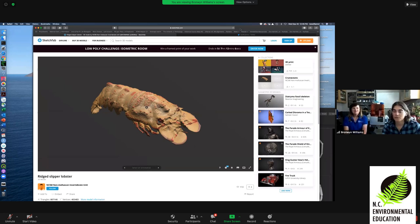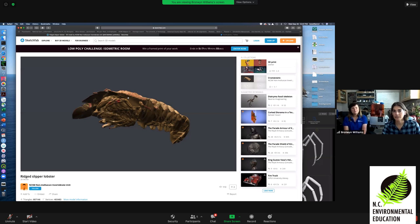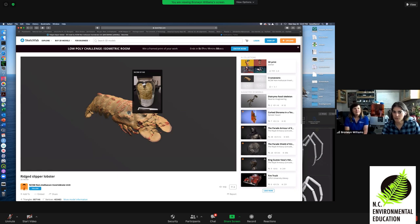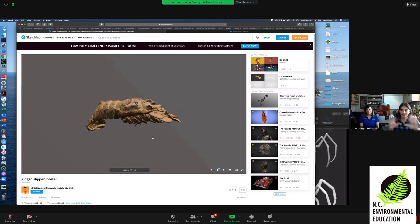Okay. So the last thing I want to share with you is, if you go on Sketchfab, for those of you who are not familiar with it, this is one of the slipper lobster models that we have. You can manipulate and spin and look at this in all sorts of ways. This was just one test radio button. It just shows the actual specimen in the jar, which is not what we want. But the idea is that we could say, here's a little radio button, click here, and that's an antenna. Why do you think it's flat?